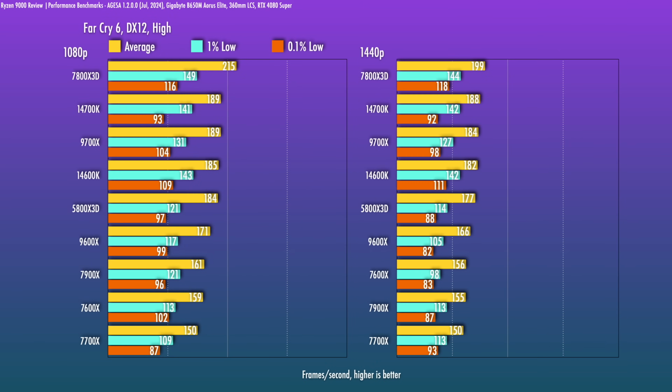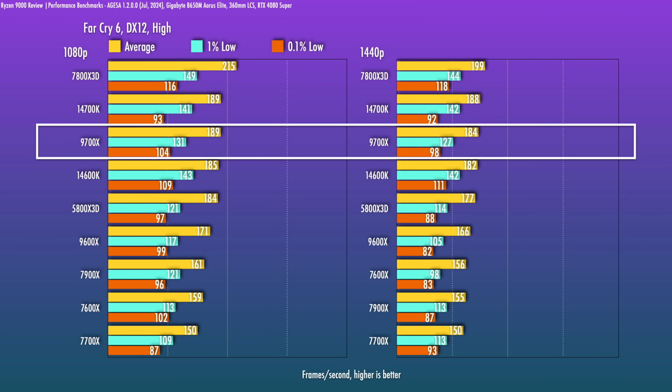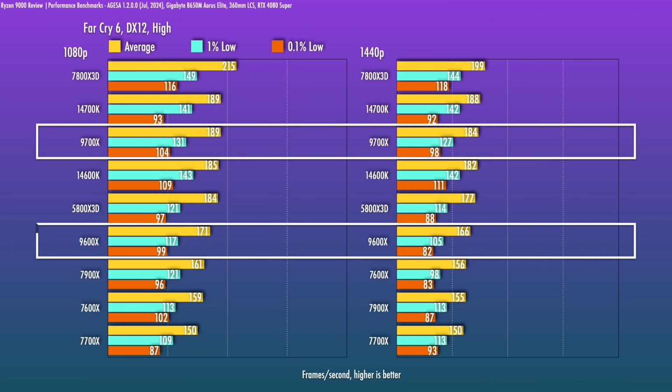Far Cry 6 is one of those where it's so CPU sensitive. The GPU often doesn't get full utilization because of that. The 9700X and 9600X both run this title very well. There's about a 20%-ish improvement for Ryzen 7 at both resolutions and about 6 to 8% for the Ryzen 5. The 7800X3D is still easily the best here. The 14600K is very competitive as well here, just a tad behind the 9700X, while a lot better than the 9600X, and the 14th gen chips are very solid for gaming in general.